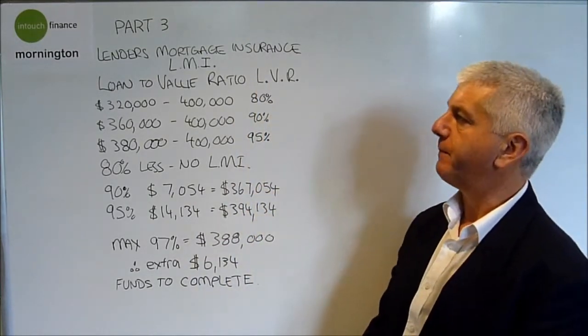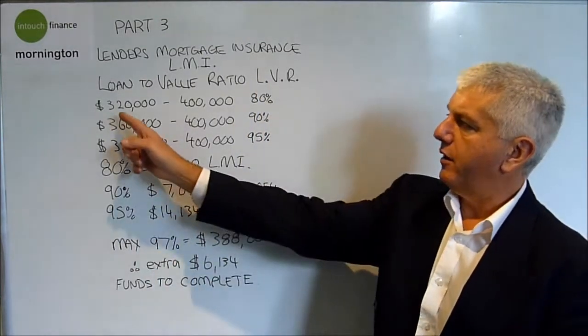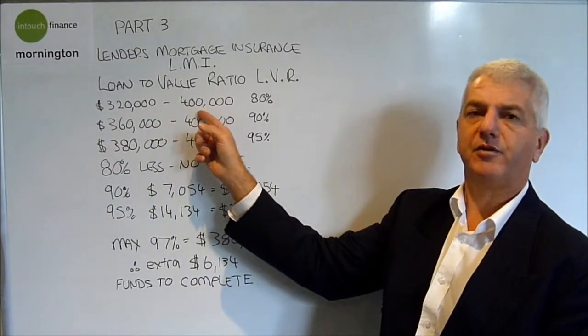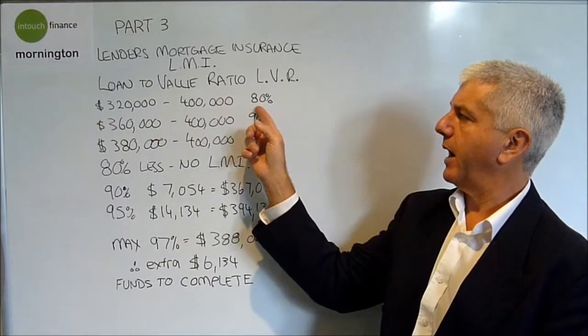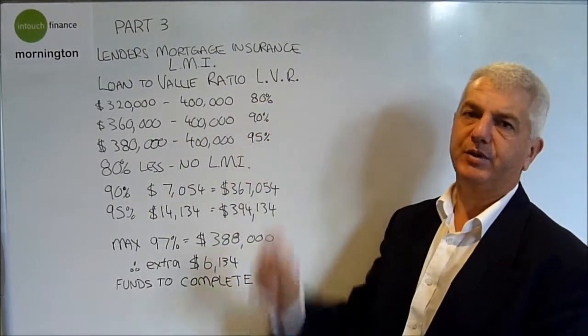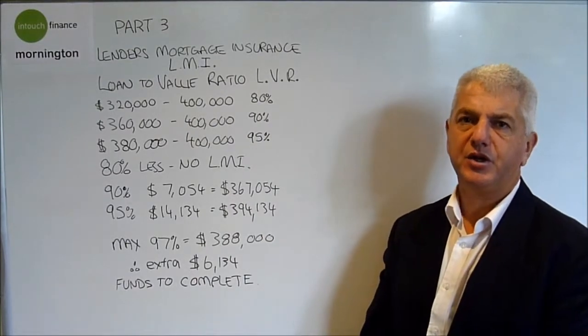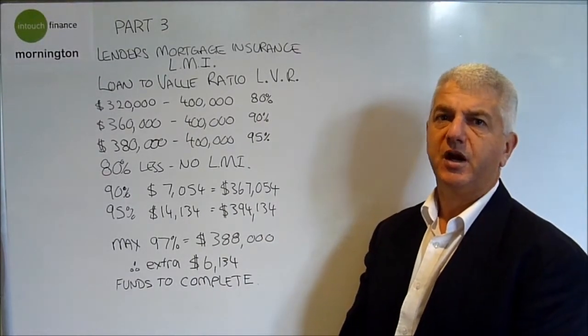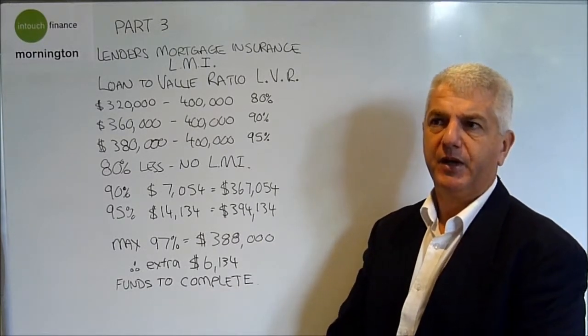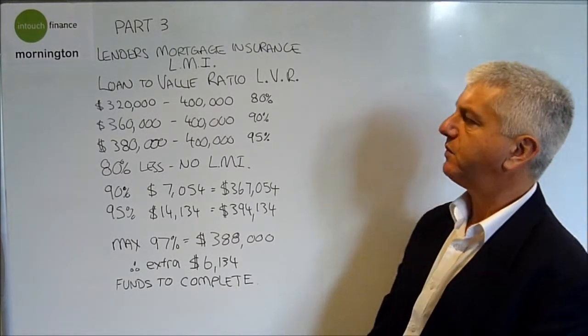So, as an example, if you borrowed $320,000 to buy a house for $400,000, you're borrowing 80% of the value of the property, so the LVR is 80%. In that situation, you don't pay lender's mortgage insurance, and there's no other costs on the purchase other than your normal stamp duty, borrowing costs, things like that.